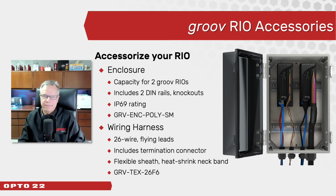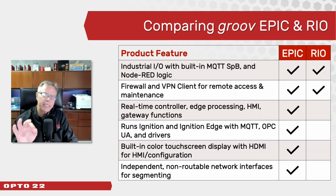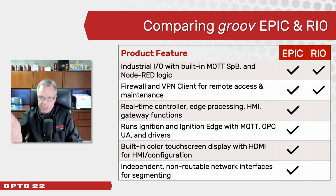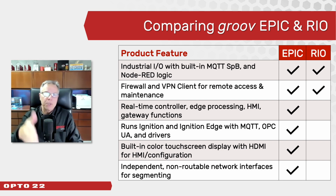Now, one of the questions we frequently get is, how does our new groov RIO compare to Opto 22's flagship groov EPIC? Well, as you can see, both EPIC and RIO offer industrial grade IO with built-in support for standard open source technologies like MQTT, Sparkplug-B, and Node-RED logic. Both also offer a fully configurable firewall and an OpenVPN client for allowing remote access, configuration, maintenance, and so on. And you can do that from just about anywhere on any network.